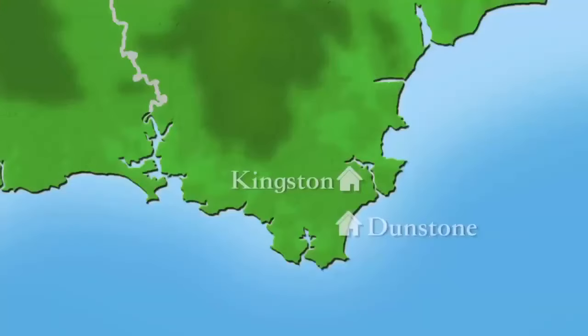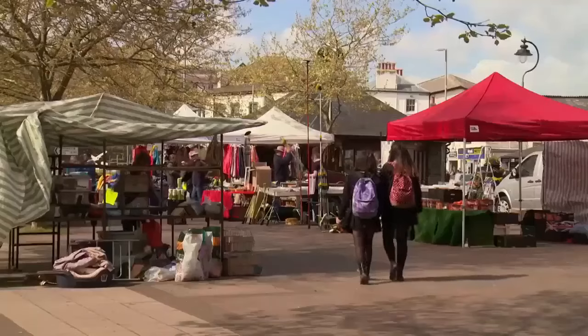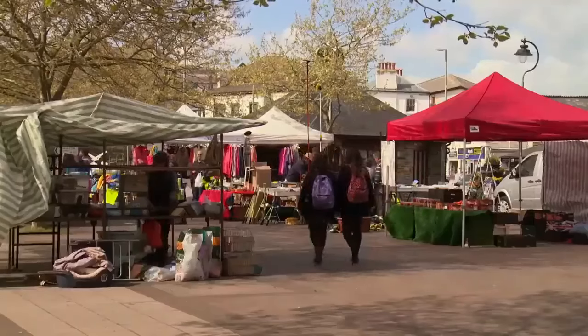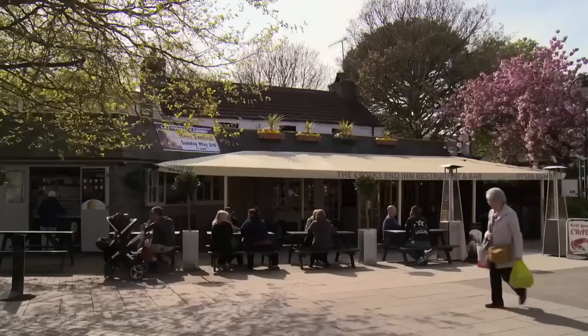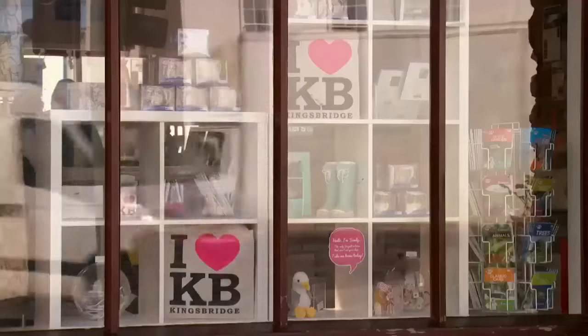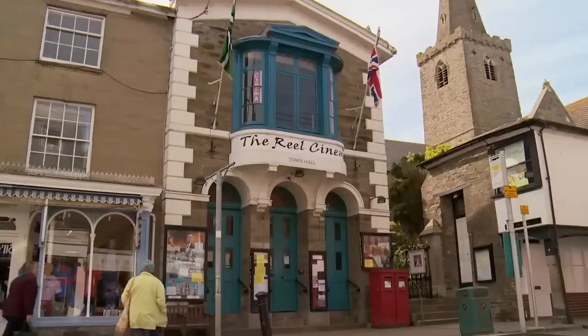Our final property is located in the large hamlet of Ledston, just 2 miles from Kingsbridge, which is one of the South Hams' most popular towns. Situated on its own river estuary, the market town is a magnet for the boating community and tourists. In the 19th century, Kingsbridge was a centre for the tanning and boat building industries. Today, there's a vibrant local art scene and an independent cinema operates from the old town hall.